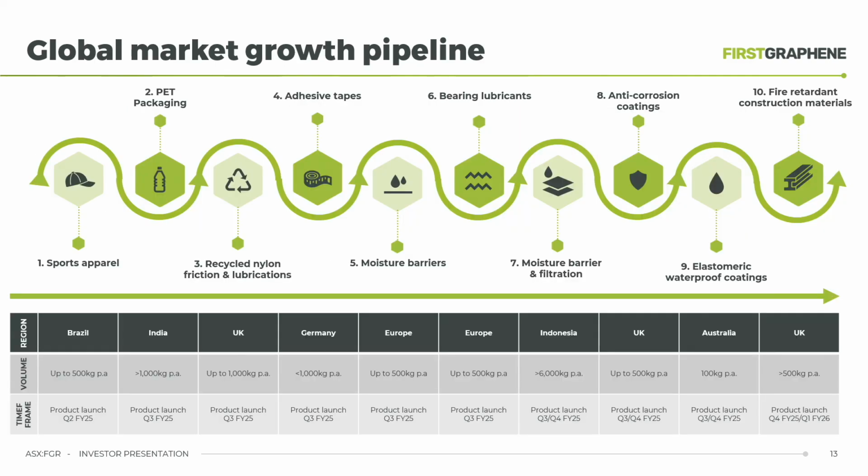And that's led to a growing pipeline of new opportunities that have gone through the initial evaluation, through the commercial scale evaluation, and now in those final stages of development. So listed here are a few opportunities that are close to, within the next couple of months to over the next 6 to 12 months being released. And you can really see a true range of where graphene is being used here.